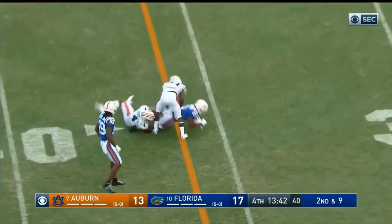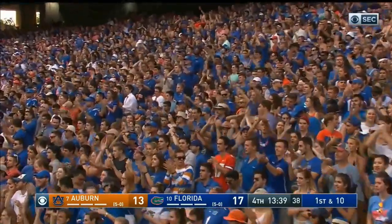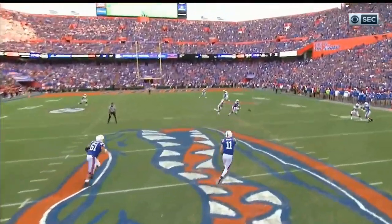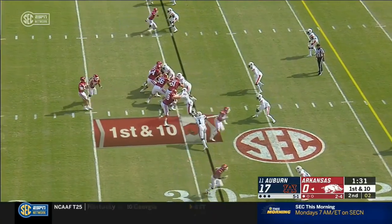Throwing on the run and completing it. Out to Josh Hammond. Kyle Trask did a nice job of buying himself some time. He sure did. Push from the outside. Forsythe does a good job of cleaning the pocket. Trask feels it and gets it out. They are definitely checking, now the defense checking.